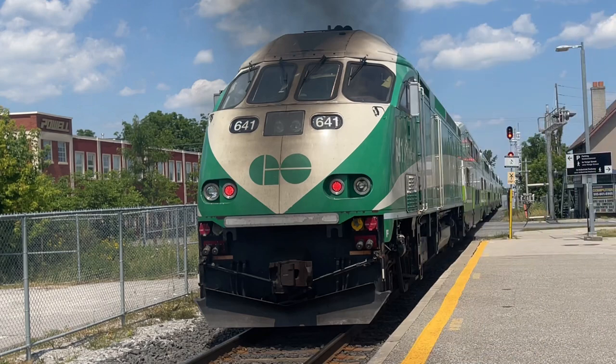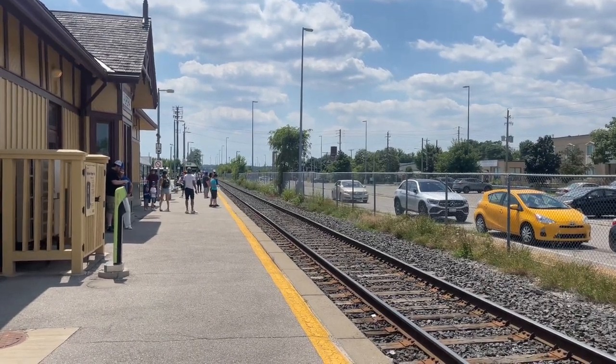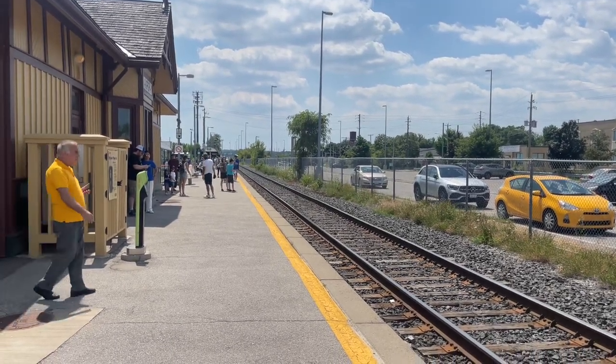And it had 6 passenger cars, which is unusual. Nowadays, most GO trains have been using 10 passenger cars. But this one and the next one both had 6 cars for some reason.